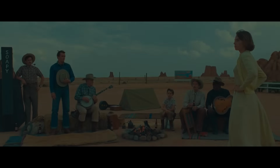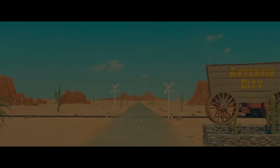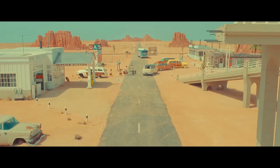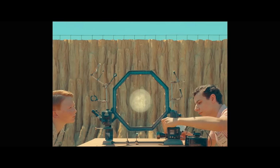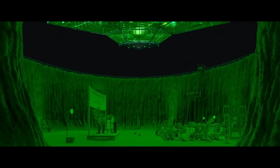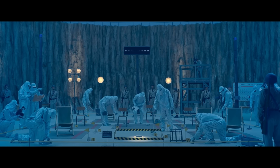Today, we are heading back to the 1950s to check out the quirky candied color costumes of Wes Anderson's Asteroid City. Directed by Wes Anderson, Asteroid City is a sci-fi romantic comedy set in a small American desert town in 1955. A group of students and their parents gather from across the country to join the Junior Stargazer Space Cadet Convention, where the events are suddenly interrupted by a spectacular world-changing event.